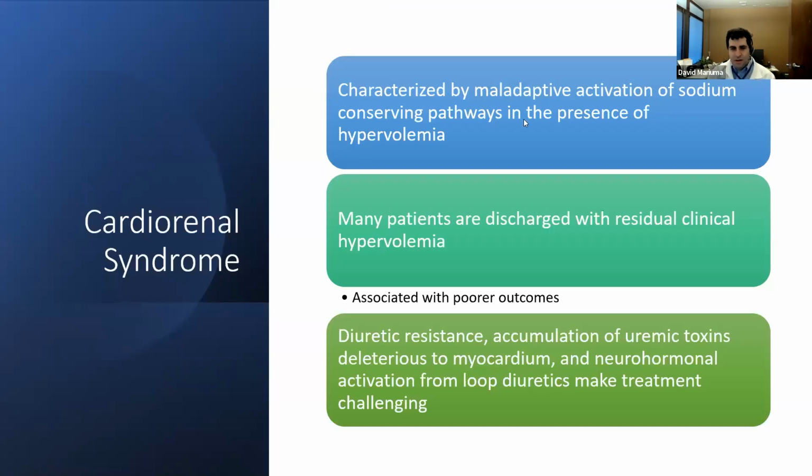Before we begin, I just want to say a couple of things about cardiorenal syndrome itself. Cardiorenal syndrome is characterized by maladaptive activation of sodium-conserving pathways, despite the presence of hypervolemia. We know that many patients are discharged with residual clinical hypervolemia, and there's a lot of data suggesting that's associated with poorer outcomes.